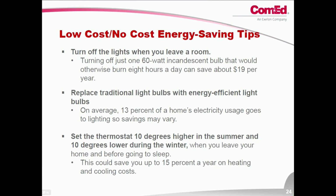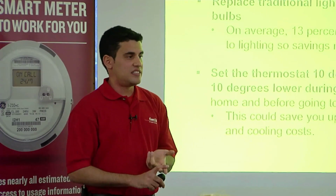So these are just some low-cost energy savings tips. First, turn off the lights when you leave a room. Turning off just one 60-watt incandescent bulb that would otherwise burn for 8 hours a day can save you about $19 per year. And replace traditional light bulbs with energy-efficient bulbs, CFLs or LEDs.